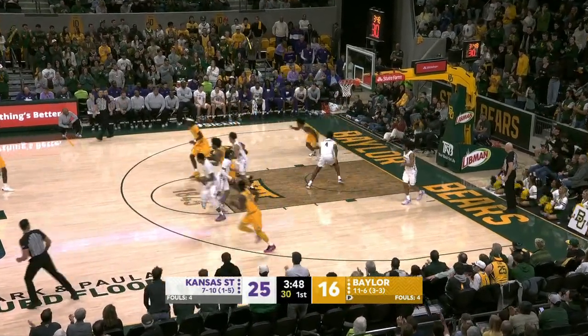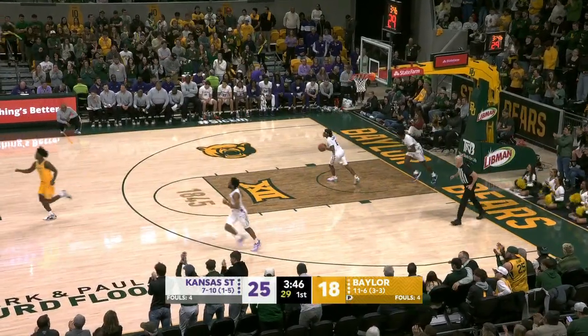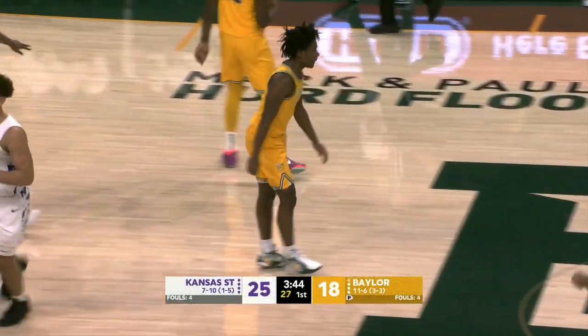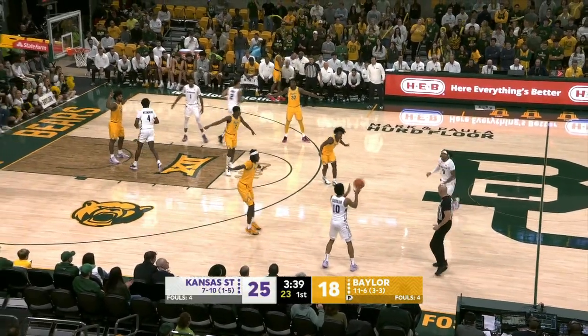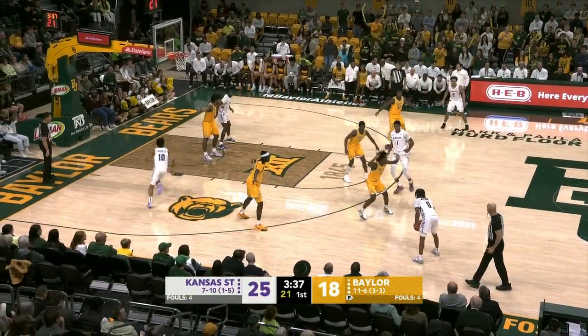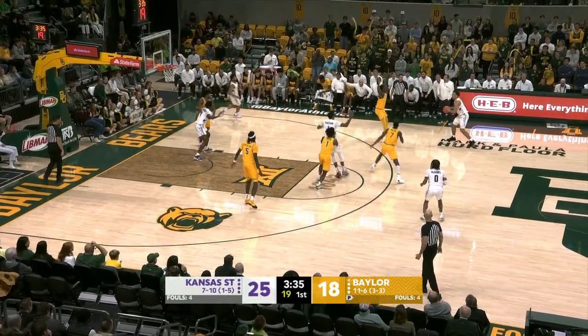There's the point guard for Baylor, Robert Wright, a layup coming out of the timeout. Little straight line drive, and Baylor getting out of that man-to-man. They were getting shredded. Now they're going to their 1-3-1. We'll see if the Wildcats can adjust.